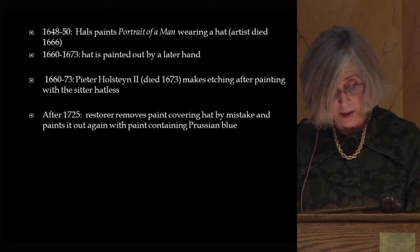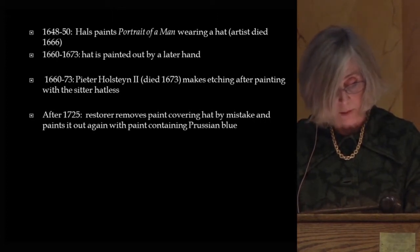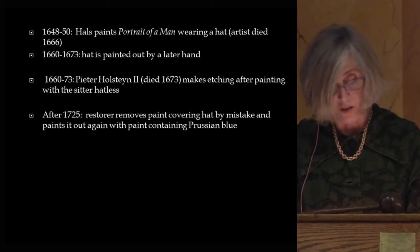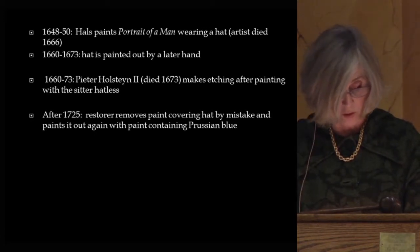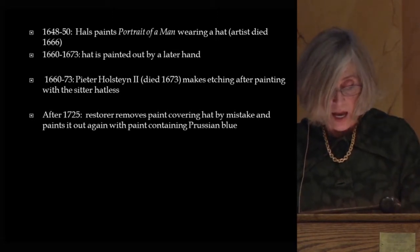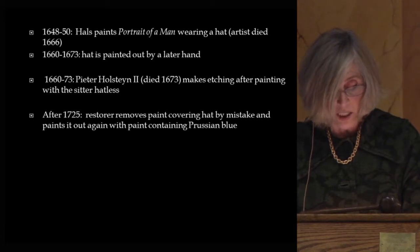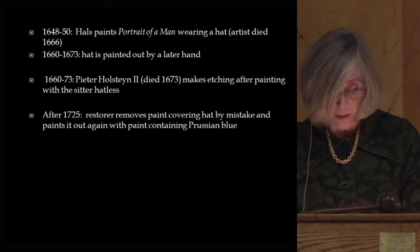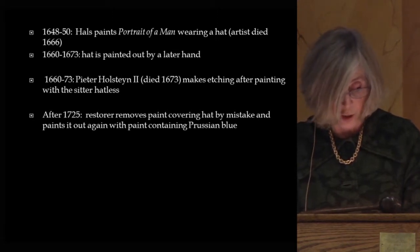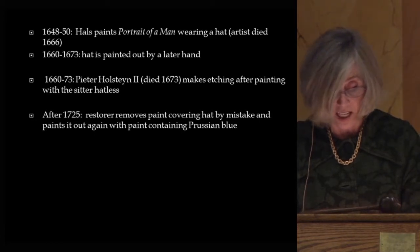The painting left the artist's studio with the sitter wearing a hat. No more than 20 years later, the hat was painted out by another artist. Since the engraver died 20 years after the painting was done, we know the repaint could not have been applied after that date. At some point after 1725, when the pigment Prussian blue became available, a restorer tried to clean the painting to remove its dirty varnish. The 17th century repaint probably came off with the yellowed varnish, revealing the unwanted hat, so the restorer covered it up with repaint containing Prussian blue.